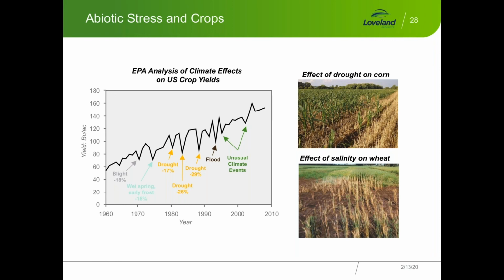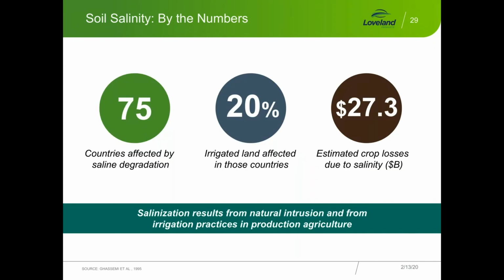Guys, salinity is a major problem around the US as well as around the world. Let's look at some of those conditions and how that affects us. 75 countries are affected by salt degradation around the world. 20% of irrigated land is also affected by this, and that leads to over $27 billion just to that one condition, salinity. Now let's add drought, cold, flood, heat, all of these other conditions combined. That's a pretty big number if we've got just 27 billion from one of those conditions.